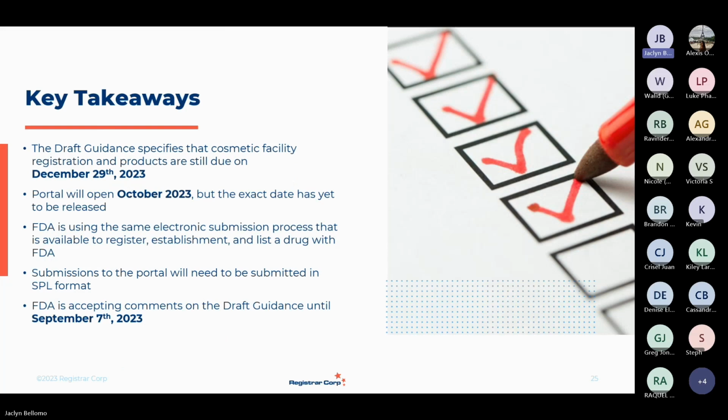So, some key takeaways. The draft guidance specifies that the dates for registration and product listings are still due December 29th. The portal will open in October. FDA is using the same electronic submission process that's available for drugs. Submissions will need to be in SPL format. And FDA is accepting comments on the draft guidance until September 7th, 2023. So if you have read the draft guidance and need further clarification or have any comments, feel free to submit them to FDA.